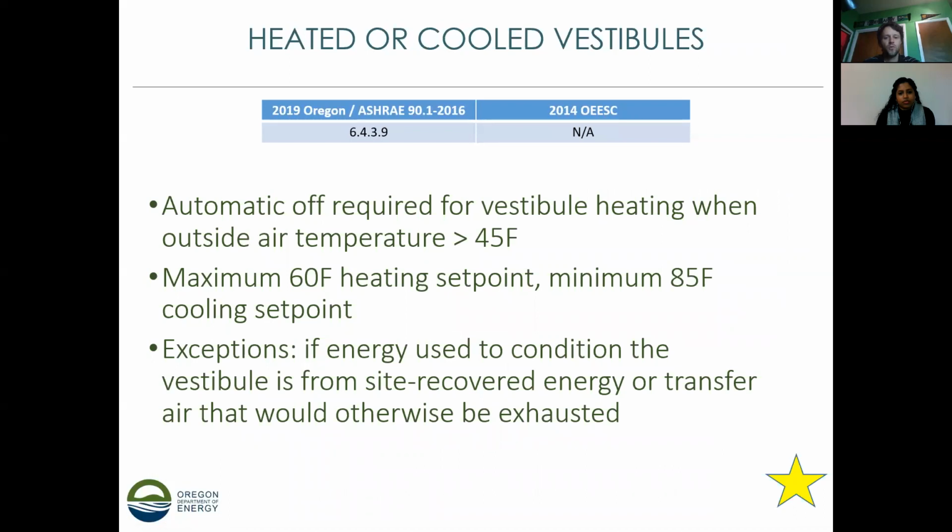So, heated or cooled vestibules. This is a new requirement, where we talked about the requirement for vestibules before. So now where you do have a vestibule and it's heated, it's got to have the ability to automatically turn off that heating when the outside air temperature is greater than 45 degrees, with a maximum heating set point of 60 degrees and a minimum cooling set point of 85 degrees. So just some limitations there on how much you can heat or cool that vestibule space.